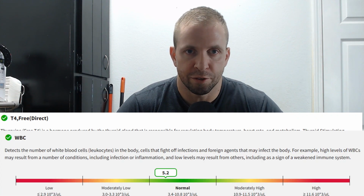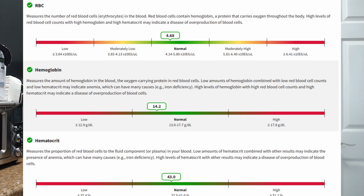White blood cells 5.2. That means I wasn't fighting an illness, so right where you would expect it to be. Red blood cells went up to 4.68, thankfully, because this is something I've really struggled to bring up as far as red blood cells, hemoglobin, and hematocrit since I've come off PEDs and testosterone. It's always been like 38, 39, 40. So to see these improvements where RBCs were at 4.68, hemoglobin up to 14.2, and hematocrit up to 43%, I am ecstatic about that because that has been an area that has been a lot lower for me, in the anemic range. So really happy to see those start to move, possibly from the ground beef I've been eating.